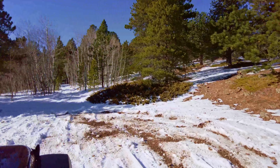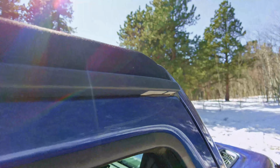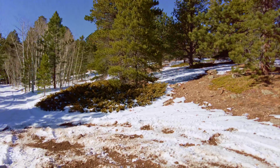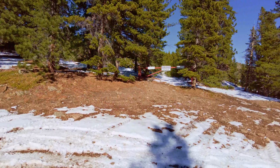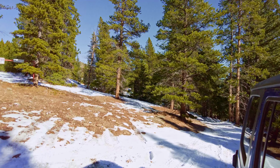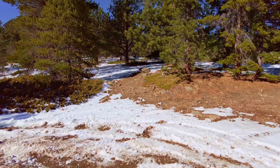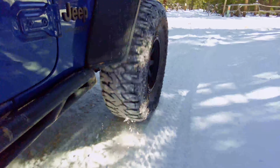All right, we've pretty much made it to the top. There's a nice little spot here that you can get out, maybe have your little lunch break here if you want. Very nice spot for a handful of vehicles that can stop and pull over here. But I think, you know, it's noon. We're almost out of this, so I think we're going to continue to the end and then maybe go hit some other trail today.